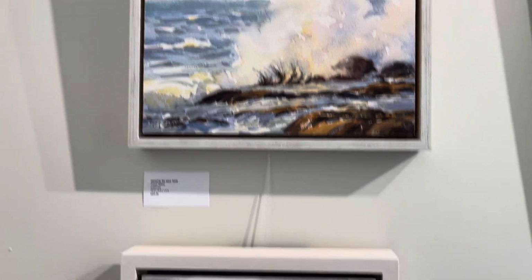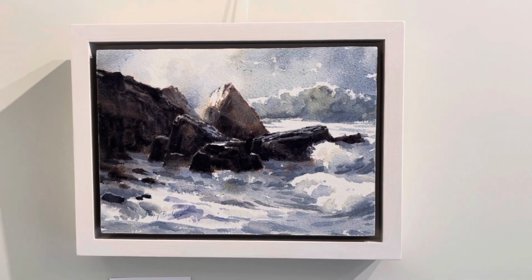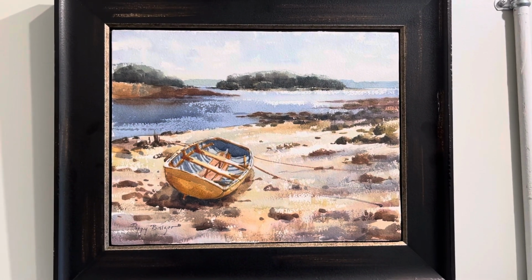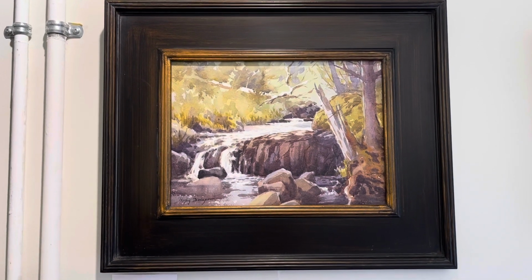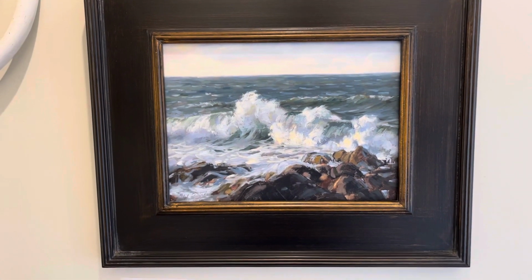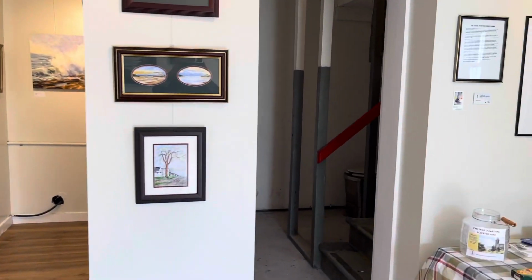I like to do a study before I do a bigger painting. For example, this one's a study of the one you saw at the beginning. And this is an outdoor painting of a dinghy in the cove where I grew up in New Brunswick when I was a kid. This waterfall is actually from the point. It's tucked up in the trees somewhere. And this last one is, again, surf pounding the coast. That was an oil painting.